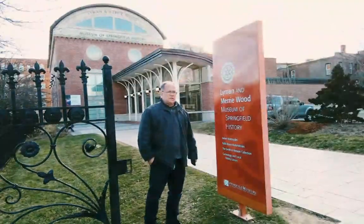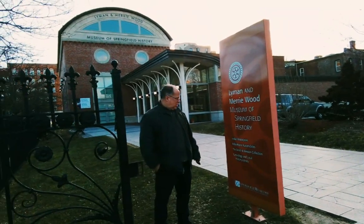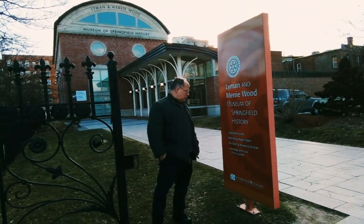And they have a Smith & Wesson gun collection. Pretty much they won the Civil War for us. And then they have local history displays and a genealogical display. And we're going to go across the street now.